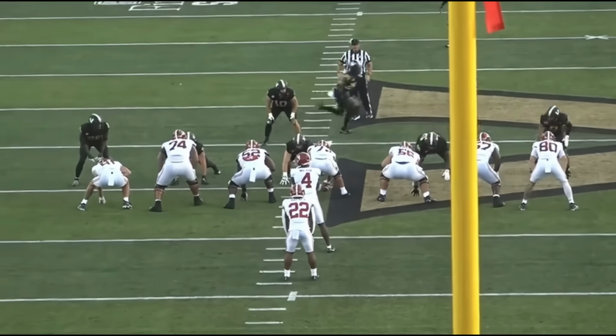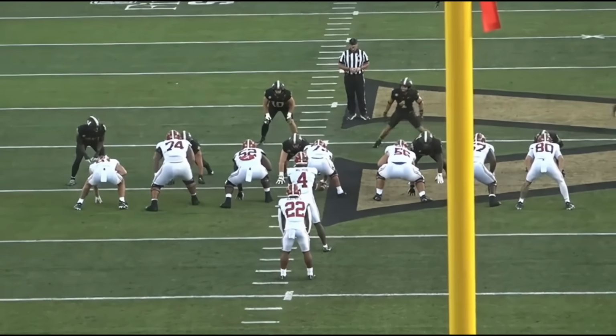On this one here, he does a phenomenal job where he's going to be the lead blocker. He's going to pull from the left guard position.